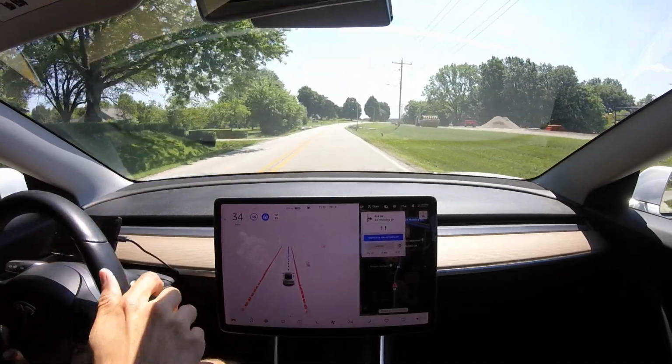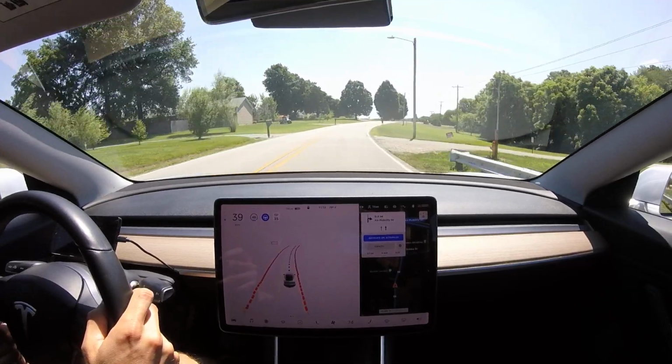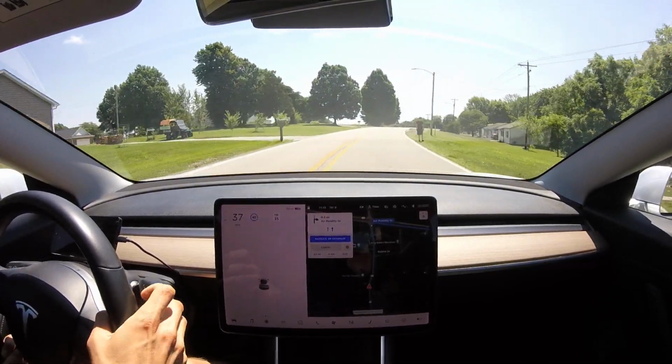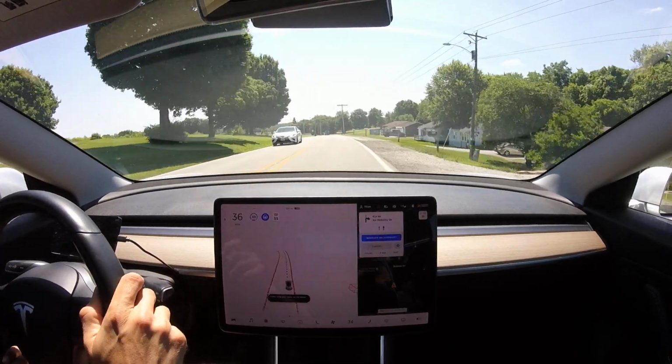Here's a person up here. I'm gonna see how this does without, so I'm just gonna take over. It did beep at me. He kind of gave me a look and there's traffic. So this is a good snapshot area here.